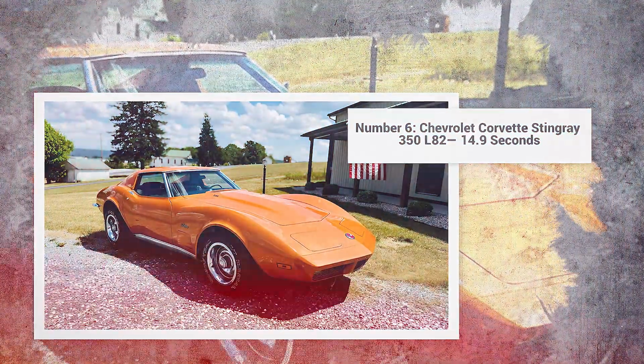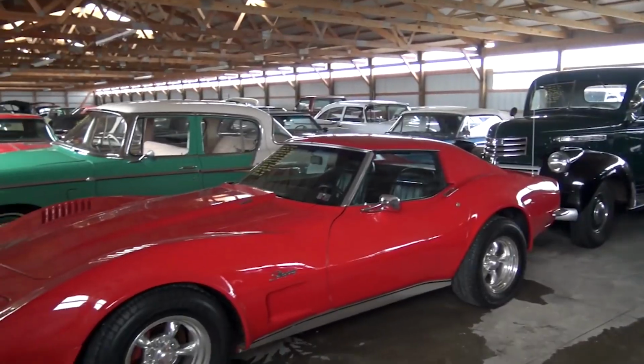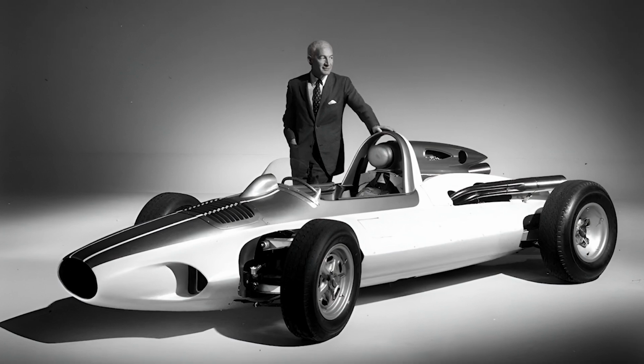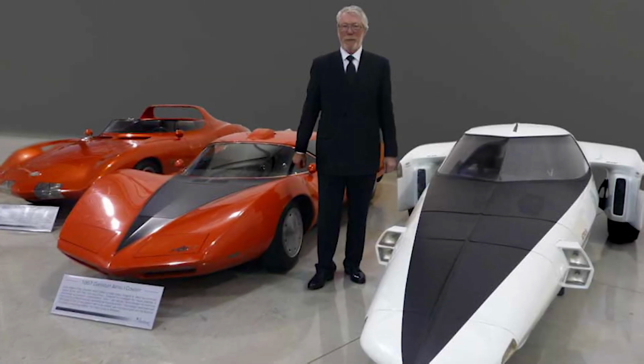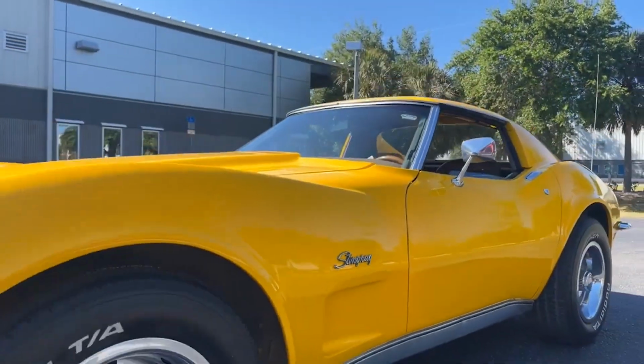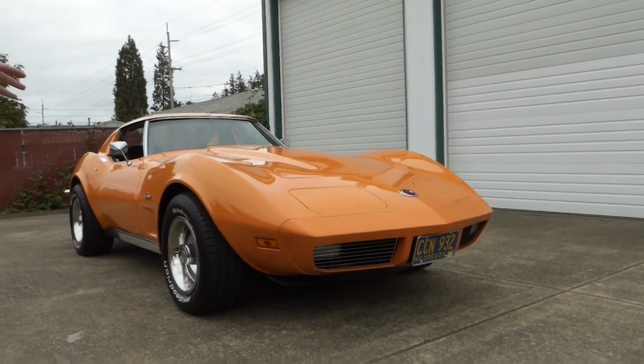Number 6. Corvette Stingray 350 L82, 14.9 seconds. The 1973 Corvette Stingray development was led by Zora Arkus Duntov, often called the father of the Corvette, who was the chief engineer for Corvette at the time, and stylist Bill Mitchell. The project aimed to refine the existing C3 platform, improve performance, and meet new safety and emission standards.